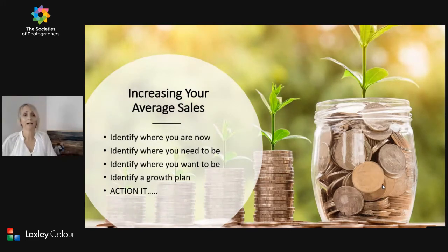But then you need to identify a growth plan. Okay, so now you've established where you are and where you want to be, and then we can action it. A lot of people will start to establish some of these points, but then not action it. Action is something that is really key to making this happen.